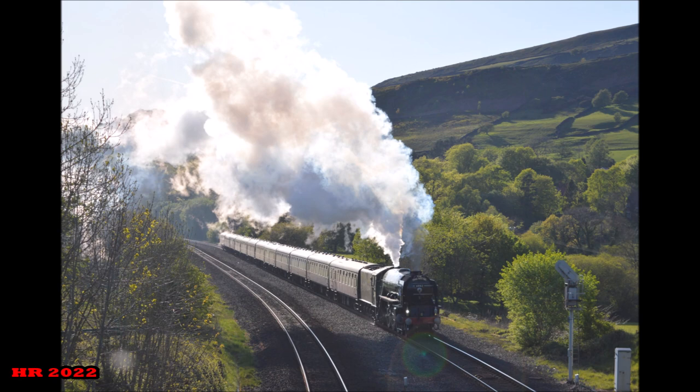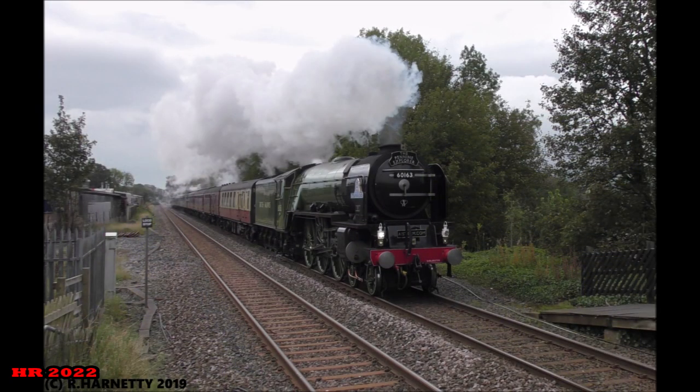After a period of running in on the Great Central Railway between Loughborough and Leicester North, Tornado was moved to the National Railway Museum to commence its mainline test runs during November of 2008, and since then has been approved for mainline running.